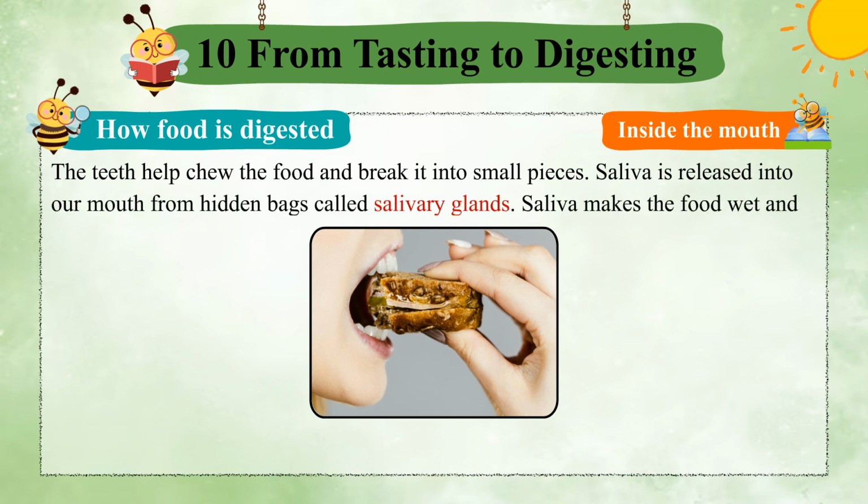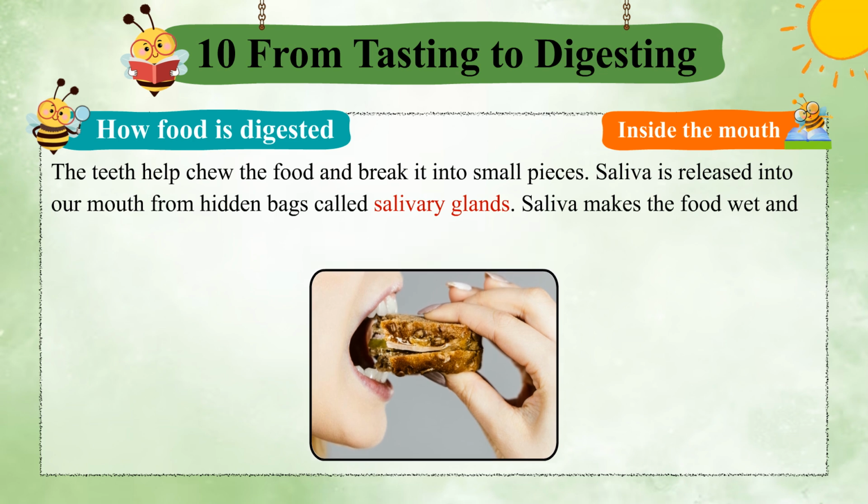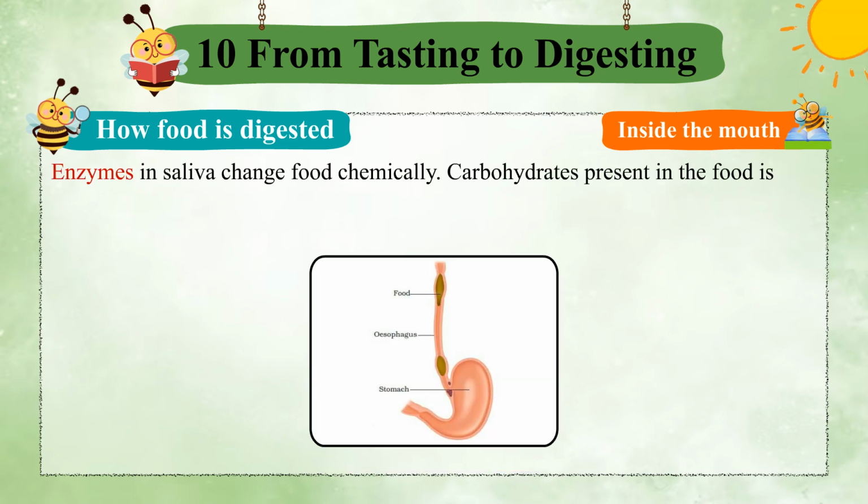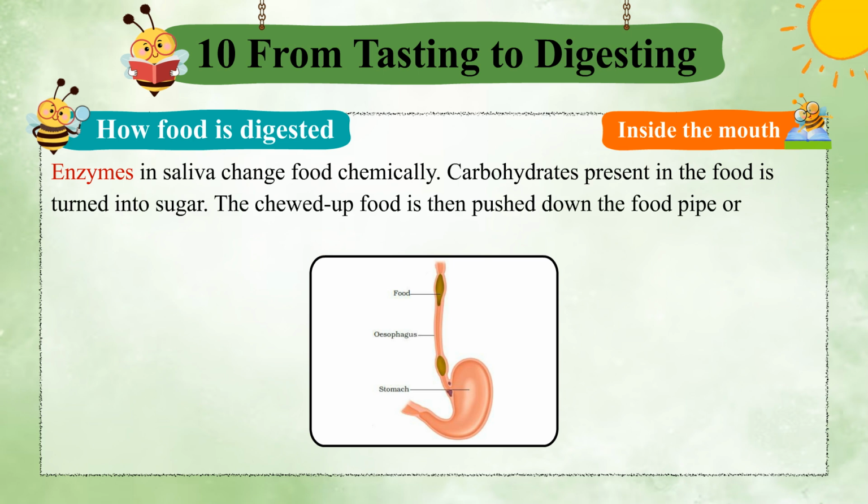Saliva is released into our mouth from hidden bags called salivary glands. Saliva makes the food wet and soft, easier to swallow. Our tongue also helps to mix and roll the food around in the mouth. Enzymes in saliva change food chemically. Carbohydrates present in the food are turned into sugar. The chewed up food is then pushed down the food pipe or esophagus, and it reaches the stomach.